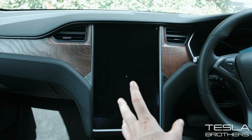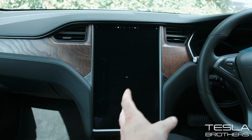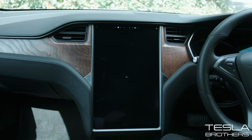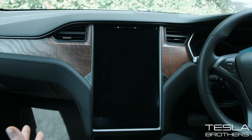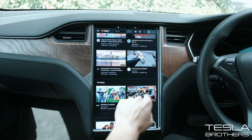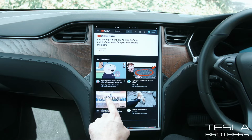This car, as with all brand new Tesla Model S's, comes with 1 year of premium connectivity. So if you're buying a brand new Tesla Model S, you will get 1 year of premium connectivity, which means we can watch movies wherever we are, like where we are now, just in the middle of a random field. If you are coming onto YouTube, the only thing you should be doing is using it to view just Tesla videos. But for now, I'll just open it up.